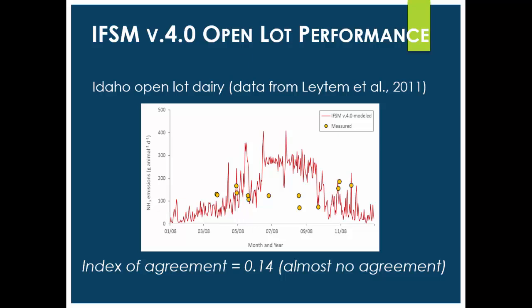The next step that we did was to verify the performance of IFSM in predicting ammonia emissions for open lot facilities located in the Western US. The measurements that we used were taken at an open lot dairy in Southern Idaho, and the measurements were based on a limited number of days. Based on this result, unlike what we found with the simulation for the Texas feedyards, IFSM did not do well in predicting ammonia emission for this open lot dairy.